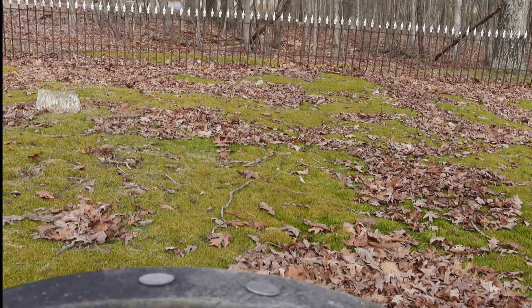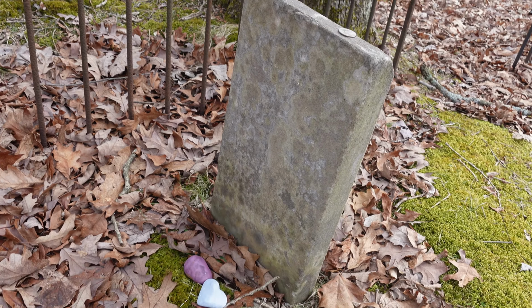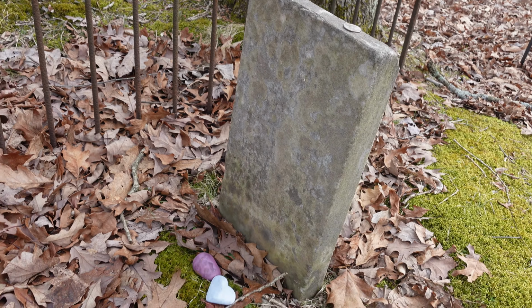This one's a little more readable. Mary A., wife of W.W. Fike, died March 27, 1900, aged 50 years. And the third stone that's still visible here is completely unreadable. Again, it's not unusual to find these. We're right here along State Route 504, just inside the Moshannon State Forest.